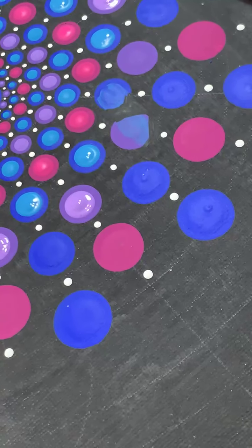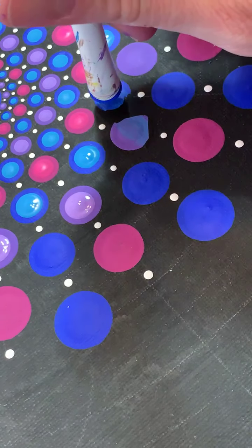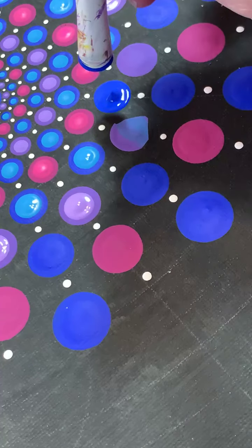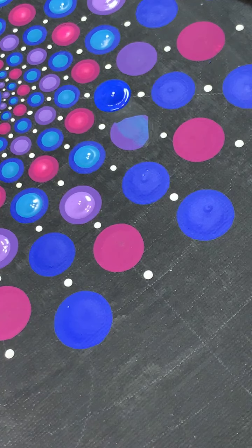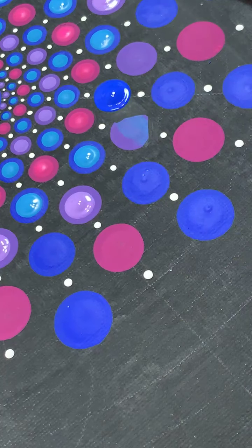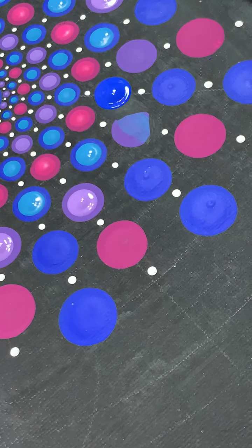All right, so let's go in and do this dot. I'm just gonna re-dip the tool. There we go. That one's fixed. We'll let it dry and we'll come back to it in a little bit and do the top dot. And then 21, 22 maybe? Is this 22? No, probably not. It's probably 23. So let's get rid of the blue paint.